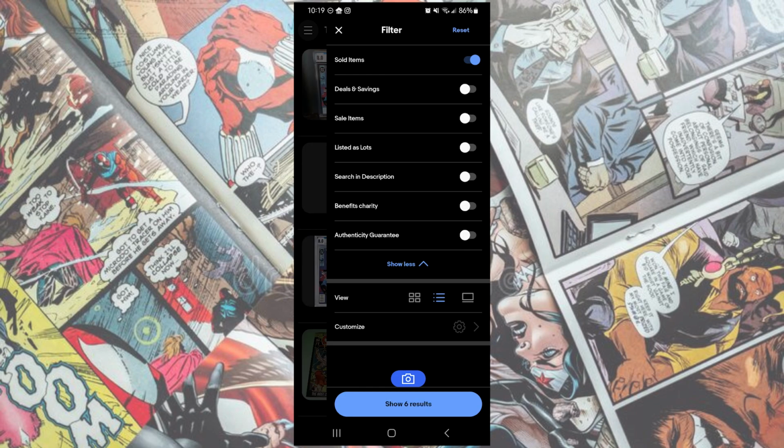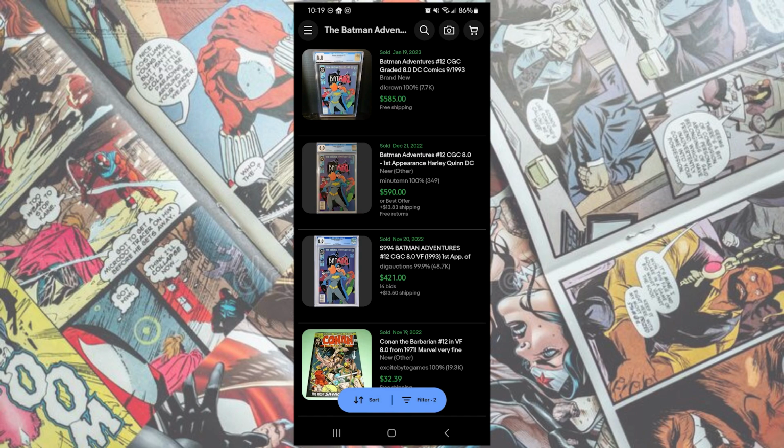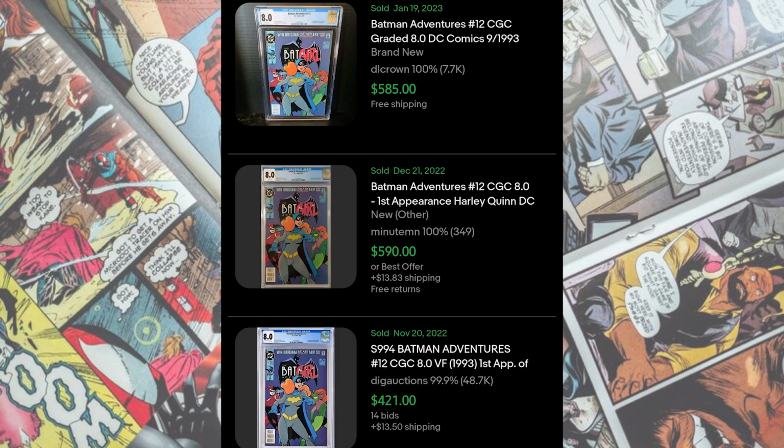It's going to reload for a second, and you're going to hit show 6 results at the bottom. And you're going to see what an 8.0 is going for, knowing that these are slabbed versions and sometimes can bring more value just because of the slabbing process. But let's see what we have here. We got some interesting results.